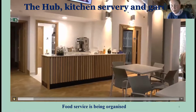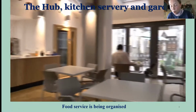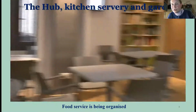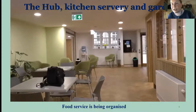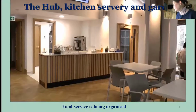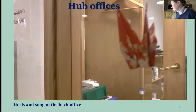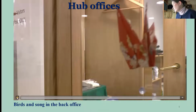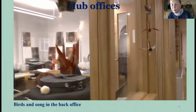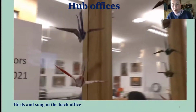So the hub is still in its early life, post-COVID, or at least we hope COVID is over. There are doors out to our inner garden, and food service and other activities are being organized for here really as we speak, still settling in. For a while, we felt like a flock of birds perched on our partner church, Emmanuel, on Trumpington Street, while construction works went on here in the former St. Columba's site, and we have now flown back.